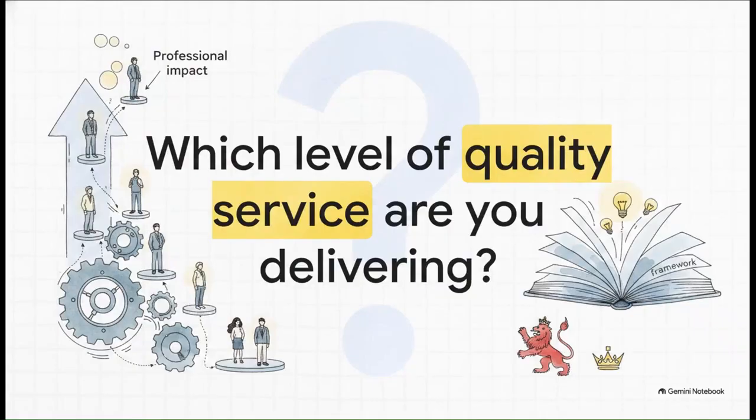So we've unpacked exactly how the civil service defines and scales the concept of quality service. Now, I want to leave you with this to impartially reflect on. Based on this framework, which level are you currently delivering at in your own role? And more importantly, what specific behaviors from the next level up do you need to start adopting tomorrow to scale your impact?